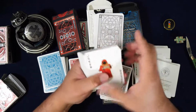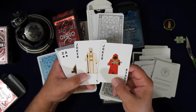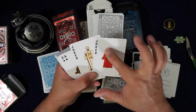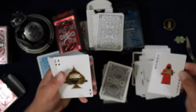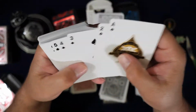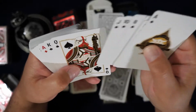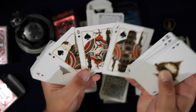Oh, yeah, I forgot. Because I take my Jokers out. Look at this little dude. Oh, wow. The Joker Texas feels out of place to me, though. I don't know why. It just feels out of place. Little baby Yoda there. Or what's his real name? Oh, he has a weird name. Grogu.